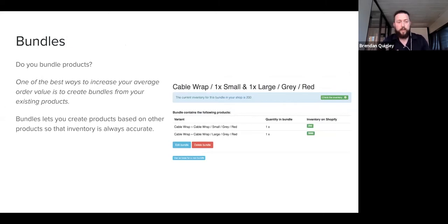The second last app I want to talk about is bundles. This is something I hear about a lot, and it's something you could consider for your Black Friday sale. Instead of making one product the sale product, you could make a bundle of products the sale product. Then the combined profit margin from that would let you give it a perceived big discount.